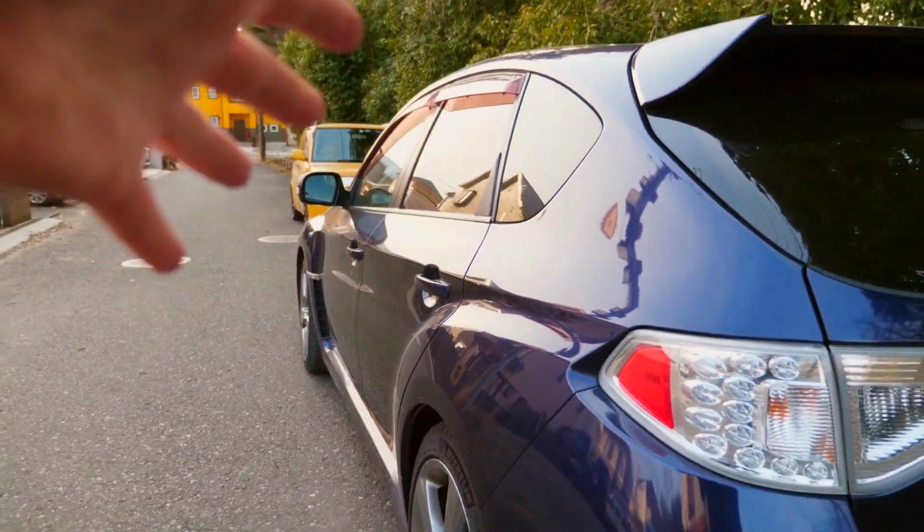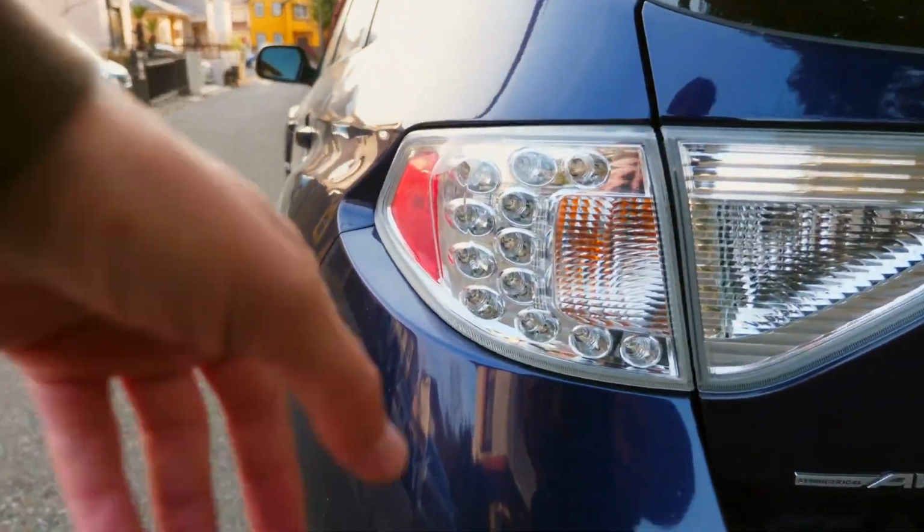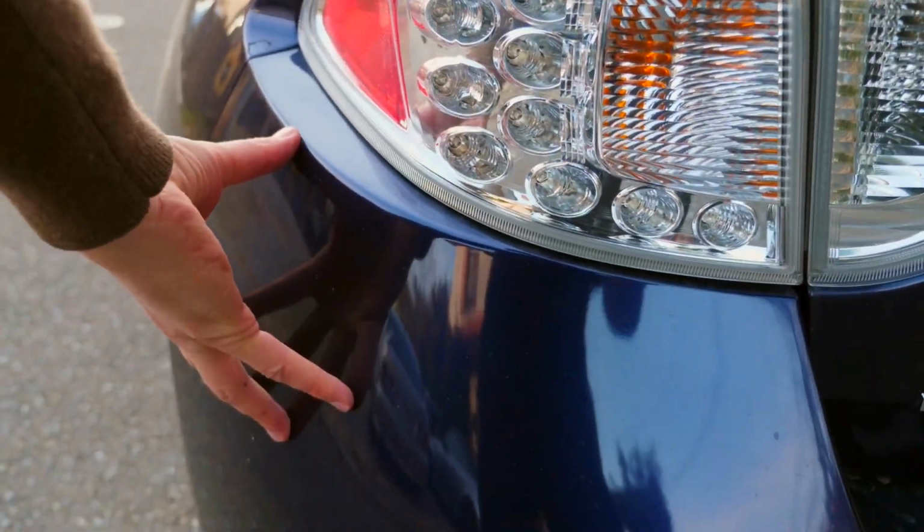Okay, so the STI version of this has wider fenders, and you can totally see that around the taillights. The bumper and the fender have both been blistered out quite a bit.